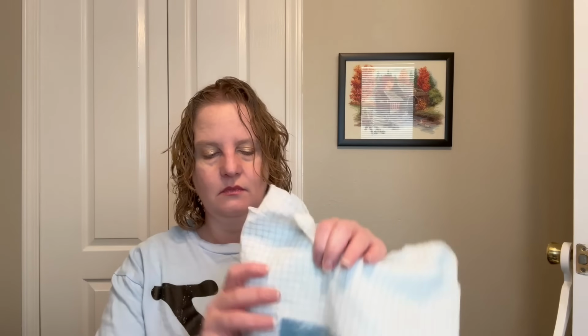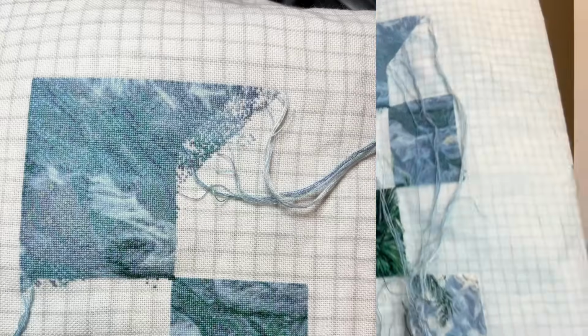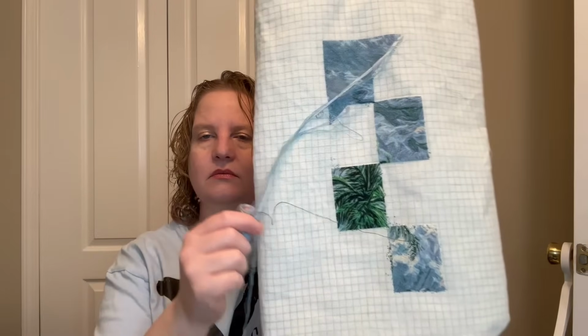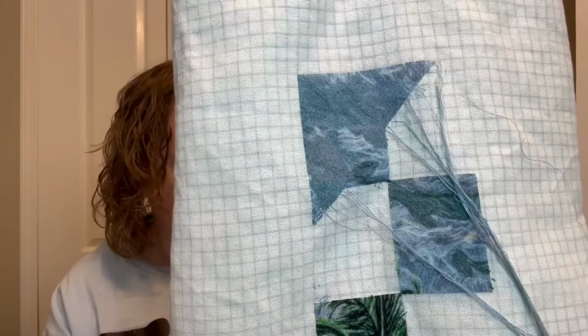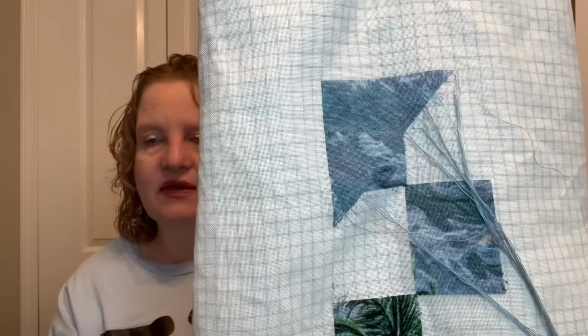I'm doing it 1/1 full cross on a 32 count easy count Lugana. I started off doing page by page in a checkerboard, and then I decided I didn't want to do that anymore, so I'm converting it into a diagonal. And this is where I'm at with it right now. This is where I've been working. I did 600 stitches on it this month.